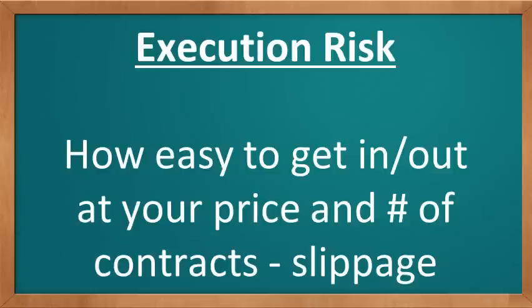Now, execution risk is about whether it will be easy to get in and out of a market at the price you want and for the number of contracts you want without too much trouble or slippage. Trade risk is what you will need to risk in order to find out whether or not a trade will work.